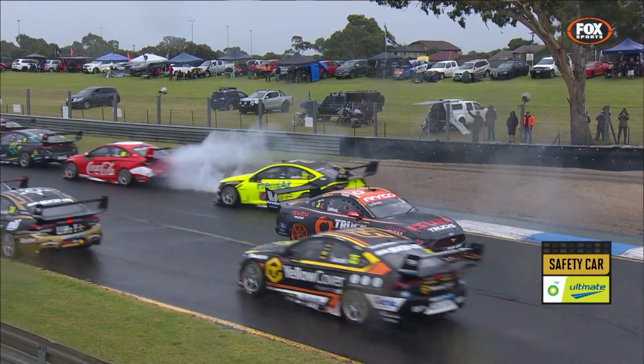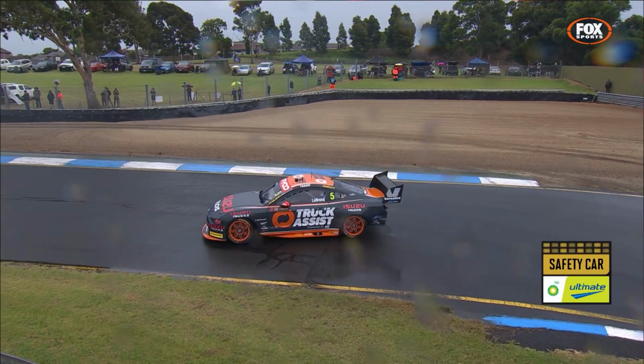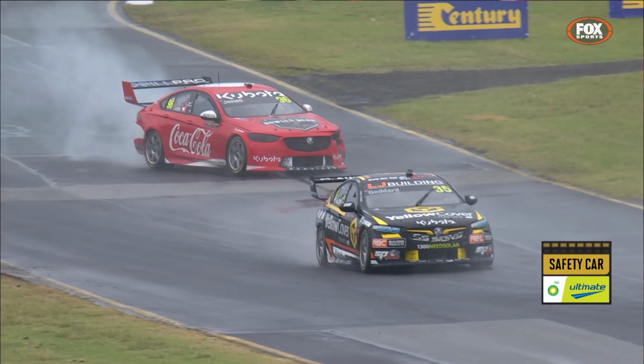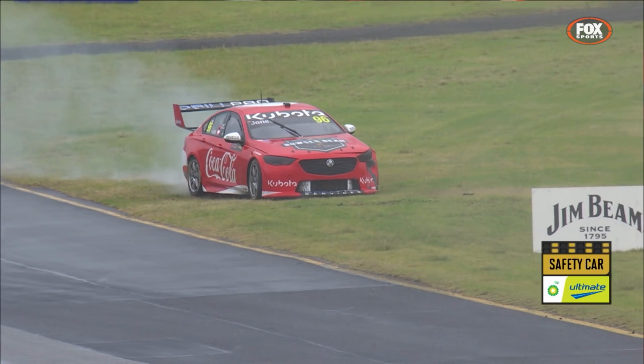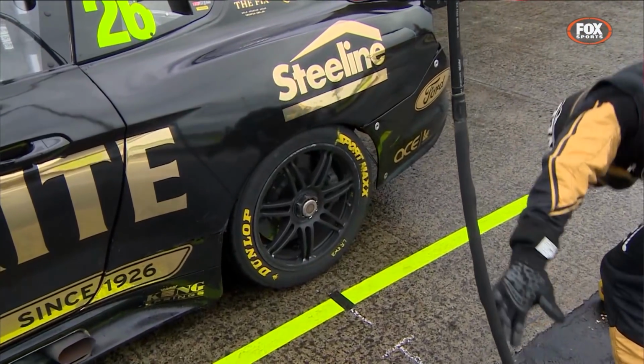So lots of people battling, and I didn't see this one either. So this is Jack LeBrock pointing in the wrong direction, and it looks like it might have plucked an oil line or something off Macaulay Jones' car, so it looks very unhealthy, and he parked it off to the inside between turns 1 and 2. So a bit going on in the opening couple of laps.